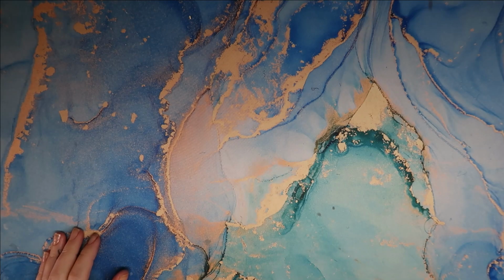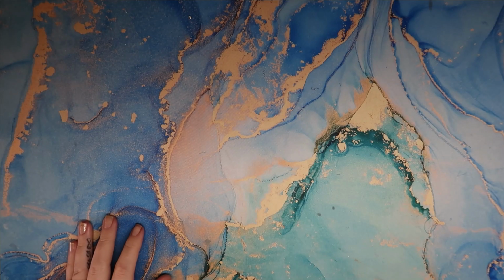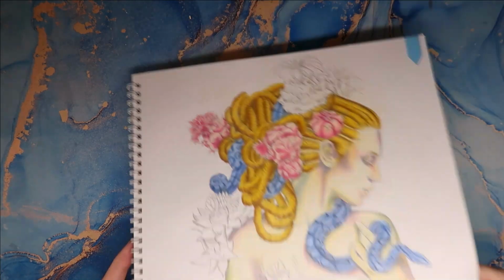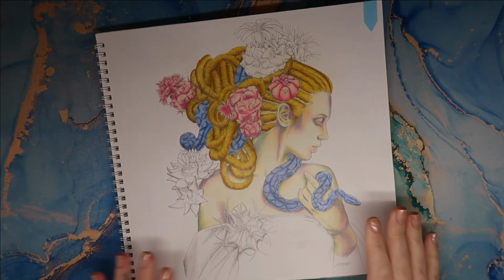January and February finished pages, because I didn't do many in January, so I've just added them to the end of this. Actually, yeah, they're in somewhat order, but I'll be able to tell you ish when I did them. I might as well show you this one because I've just had this one out on the desk.